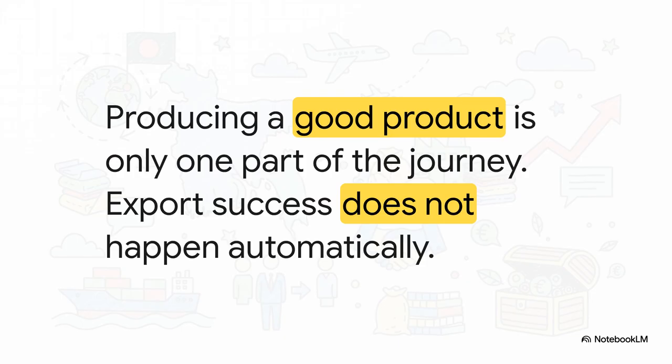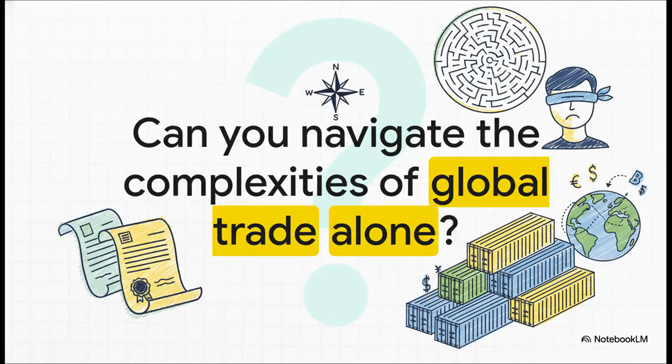It's incredible. Okay, but here's the reality check, and every aspiring exporter needs to hear this. Having that world-class product, well, that's just the starting line. The road from your factory floor to a happy customer overseas, it is long and it's filled with twists and turns that can trip up even the best of us. And that brings us to a really important question.